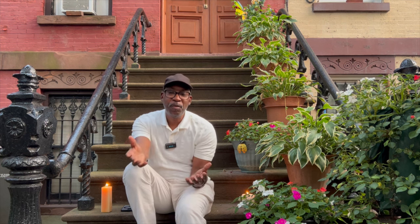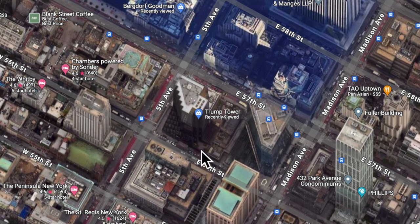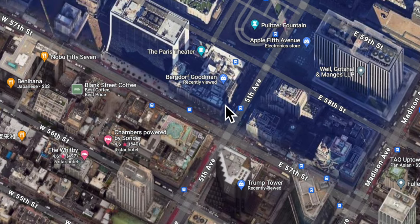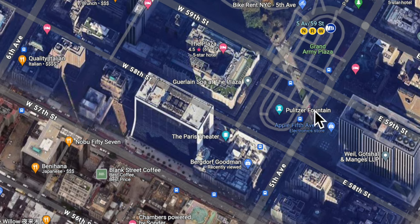But what I'm trying to say is, if Trump wanted to have a sexual relationship with this woman, it would have been easy for him to say, hey, come across the street to my building that I own, or come around the corner to the hotel that I own, and let's have our little rendezvous. This building right here is Trump Tower, right? Bergdorf Goodman is right here, directly across the street. And the Plaza Hotel, which Trump owned, is right here, around the corner, on 5th Avenue, between 58th and 59th.